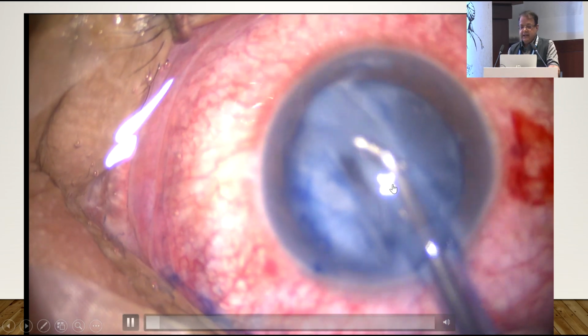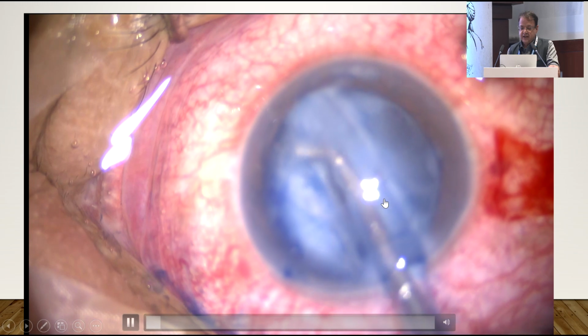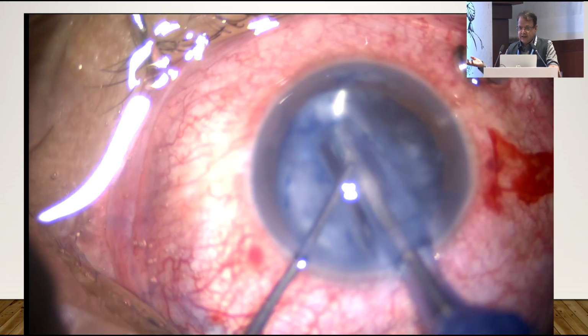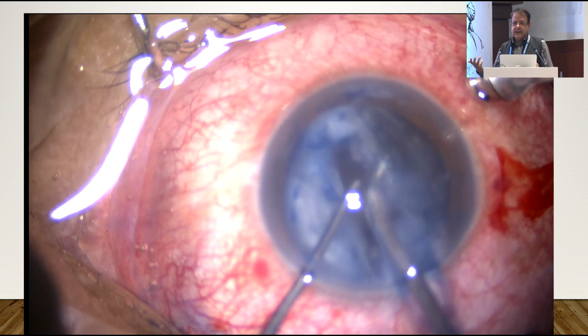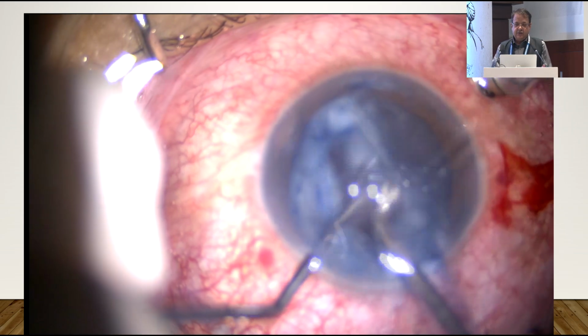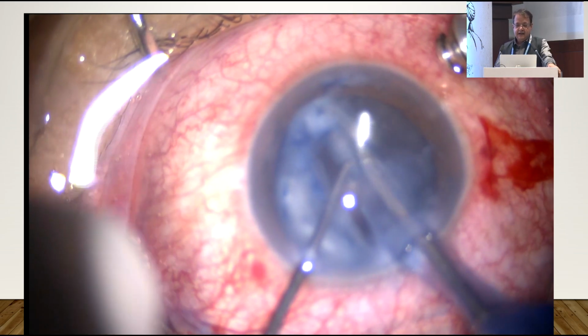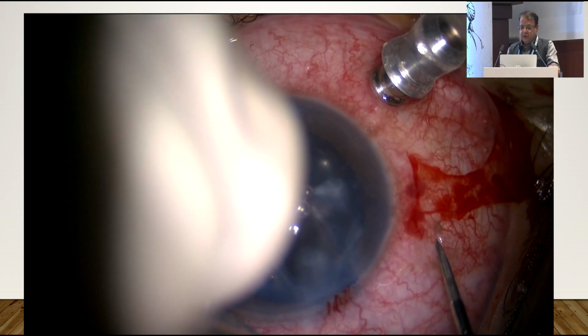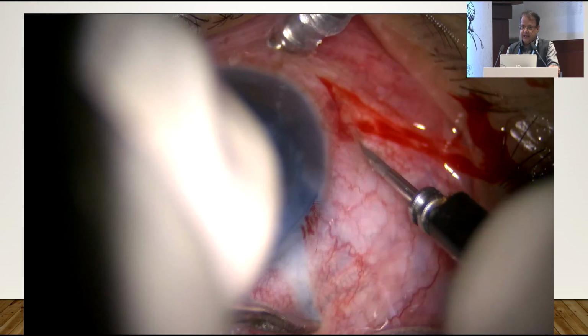He's doing an irrigation aspiration of the cortex. After 10 minutes, he's stuck because the cortex is mixed with vitreous. You can see he's trying to manipulate, but it's not helping him. The cortex doesn't come. So what I do, I go from behind.